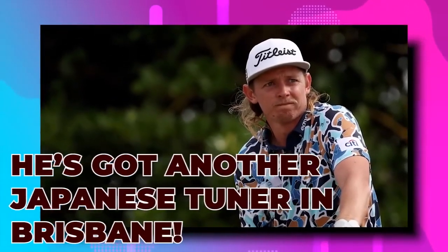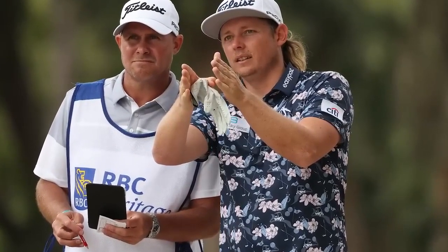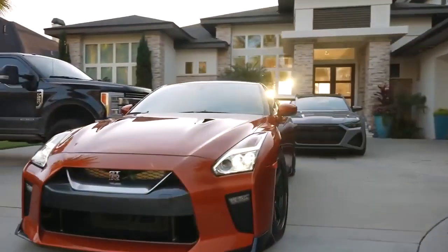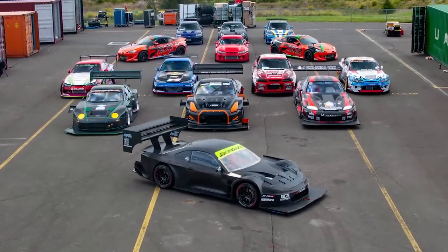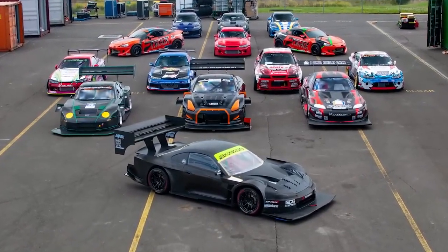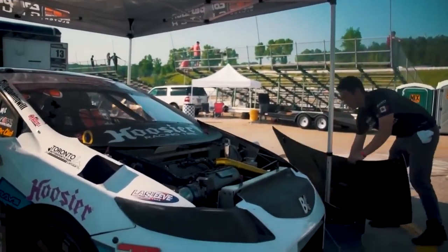He's got another Japanese tuner in Brisbane. Smith's father, who was a pretty talented golfer himself, was also a bit of a rev head when it came to cars, and his son got his passion for Japanese cars directly from him. He spent some of his hard-earned dough on building a Time Attack car. Just YouTube Time Attack Racing, and you'll see some dope road cars that have been modified to compete for the best lap times. It's pretty gnarly.